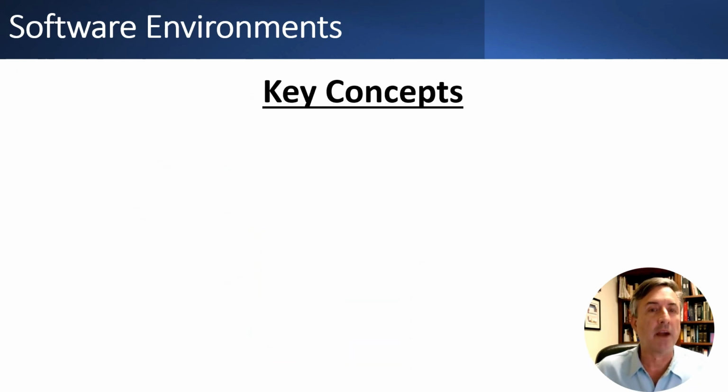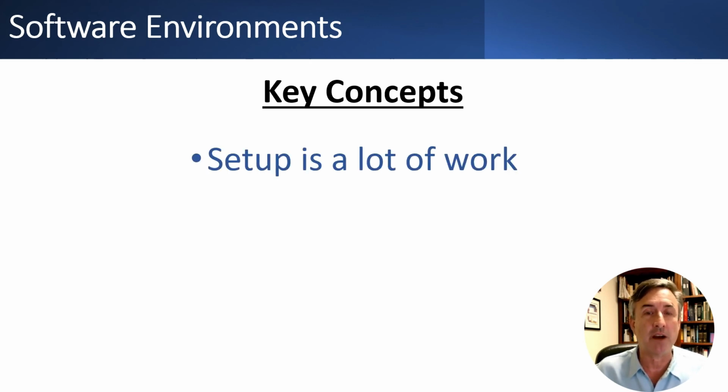Some key environment concepts you need to understand as manager of the project are, first, setting up these environments is a lot of work. If you are working on existing software, these environments should already be set up. But if you're building entirely new software, then these environments need to be created.